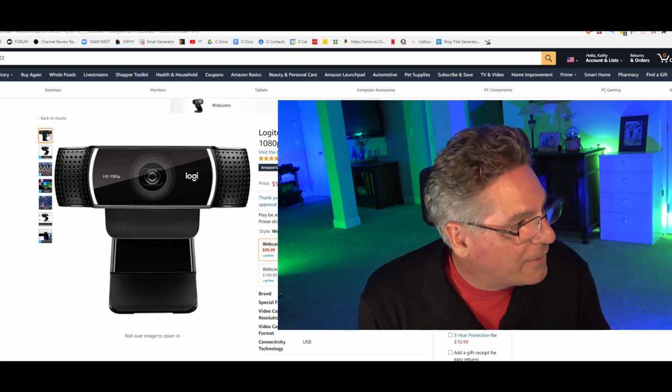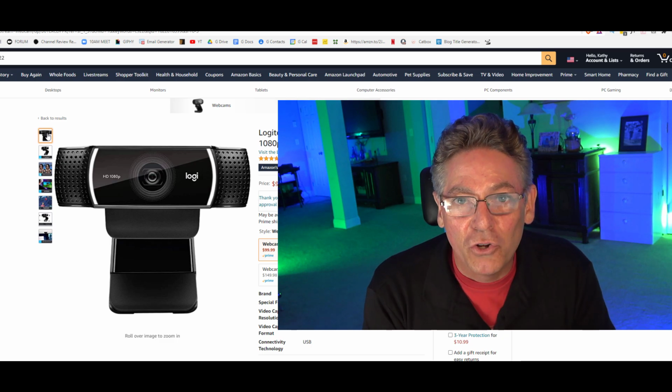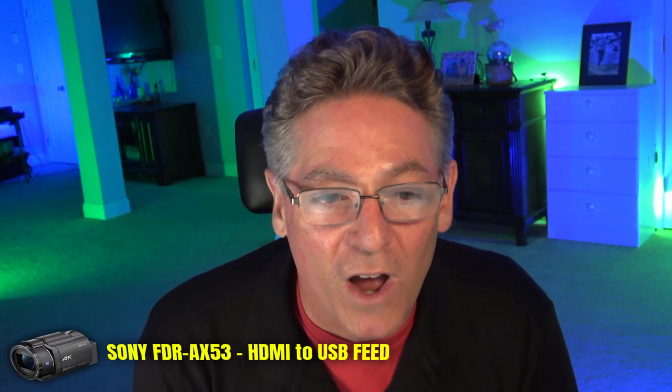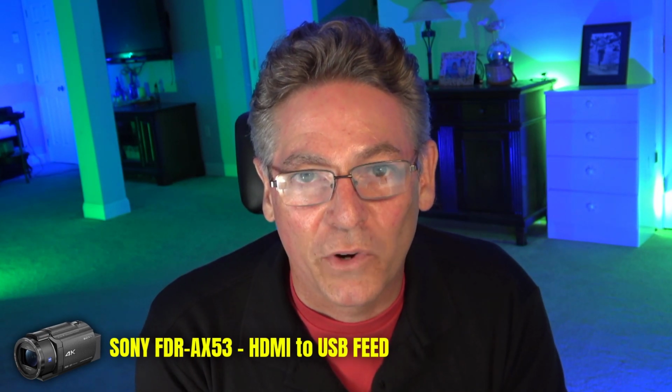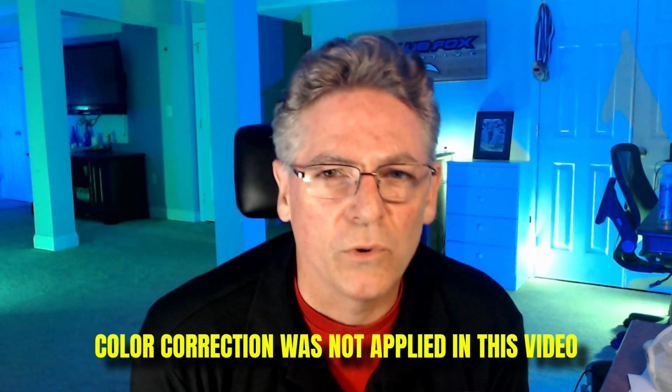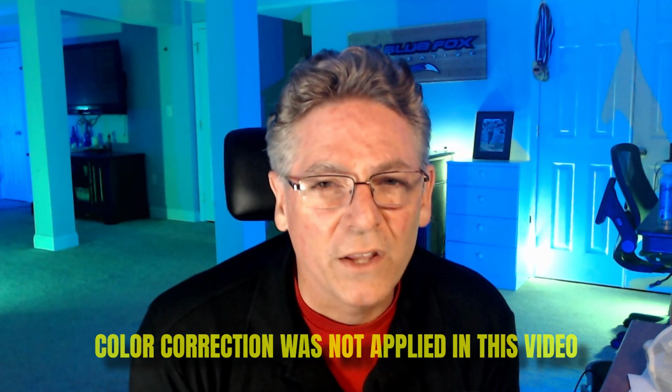Now, if you don't believe me, I will show you right now the difference between my FDR-AX53 quality and the Logitech C922. Here we go. So this is the C922 right here. So in my opinion, the color in this camera is not anywhere as good as my AX53. In my opinion, it's a little bit grainier as well, especially if you look at it when you're doing live streaming. If you want quality, you have to get a solid camera and convert it from HDMI to USB. Just the way to go.